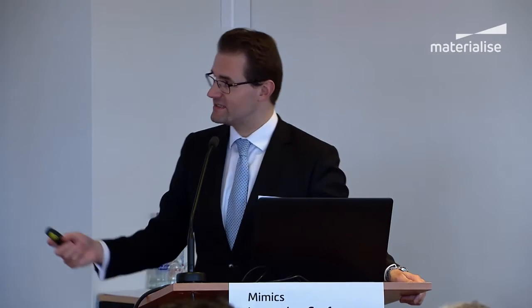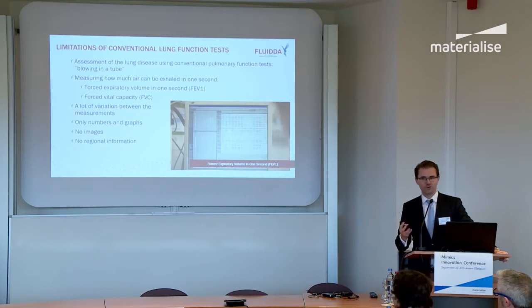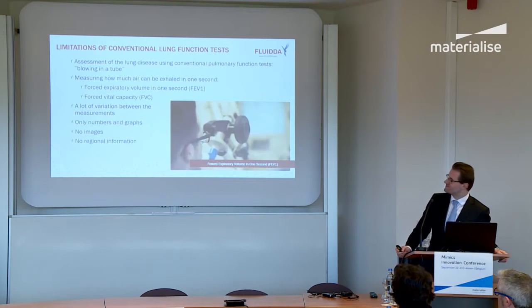So what we use today to assess these lung diseases, and maybe some of you have done this test in the past, is called the spirometry. And it gives us the forced expiratory volume in 1 second. So what is it? You ask a patient to forcefully exhale into a machine. We measure what comes out in 1 second, and that's pretty much the gold standard of today.